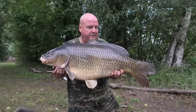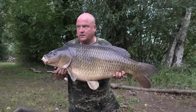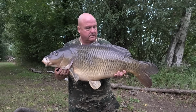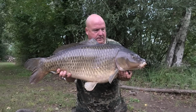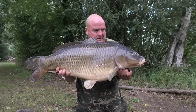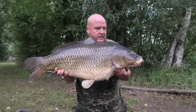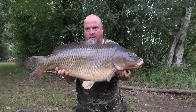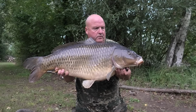ACP baits, Pacific Plum, bottom bait on a dark side rig with an 8-ounce Nassie tractor lead. Fishing over a bed of slush tiger, oily hemp, crumb boilies and a few whole boilies. This was on a double 12mm bottom bait.